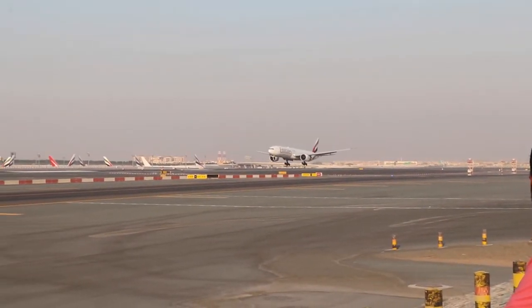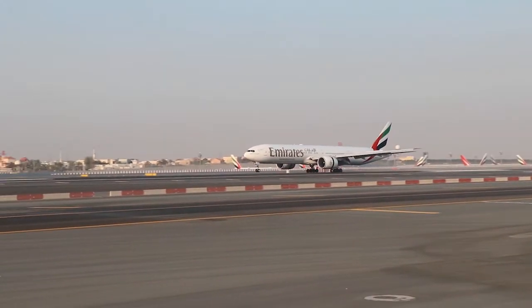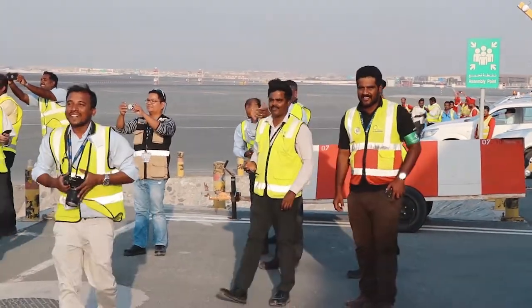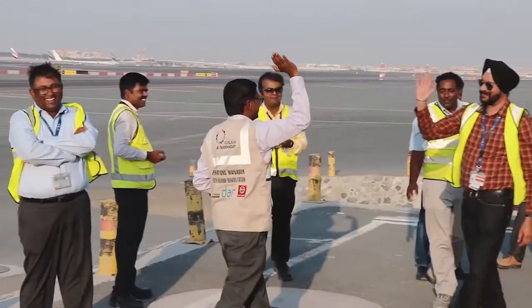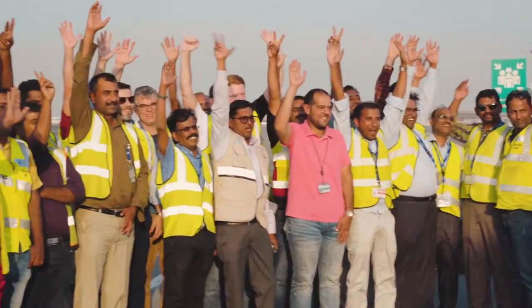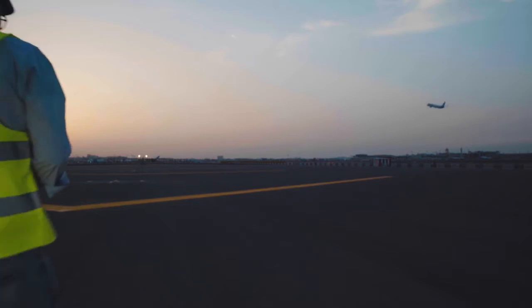The landing of Emirates Airline Flight EK230 a little after 6 p.m. marked the official reopening of the South Runway. Dubai International Airport resumed its role as the world's busiest aviation hub, and the Saeed Mohammed Al Naboodah Group could reflect on a world-class completion of another engineering challenge.